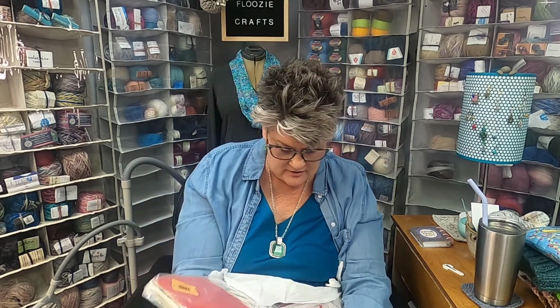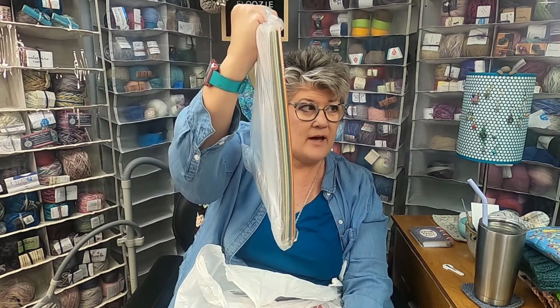$2.99 for some cardstock. It's a whole package of cardstock.